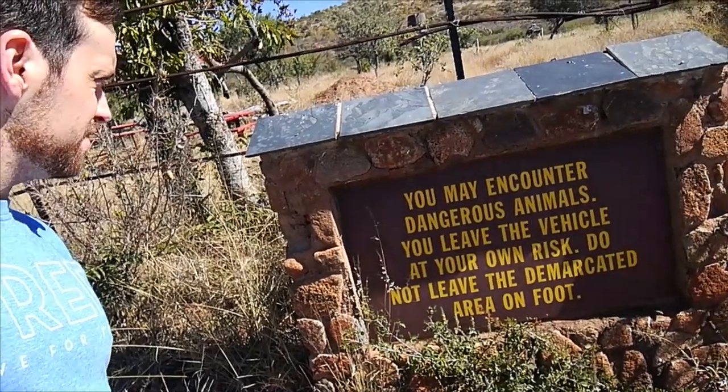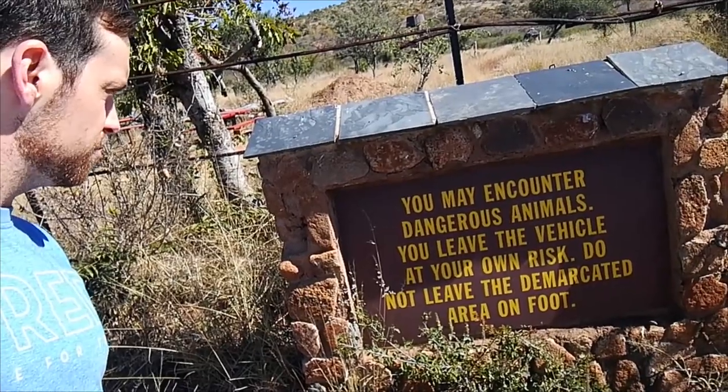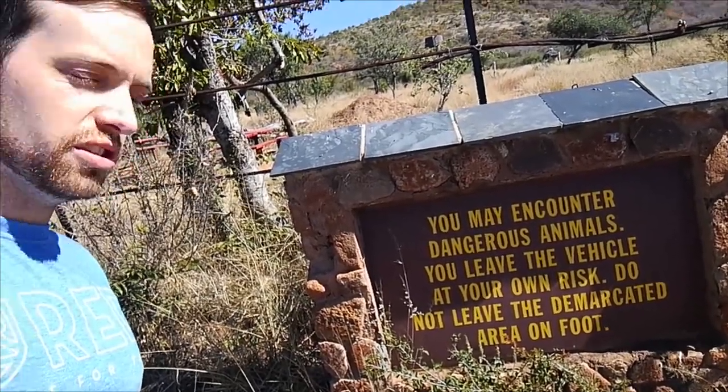You may encounter dangerous animals. You leave the vehicle at your own risk. Do not leave the demarcated area on foot. Even the demarcated area is dangerous. So I just quickly popped out to the neighboring town to get something very important.